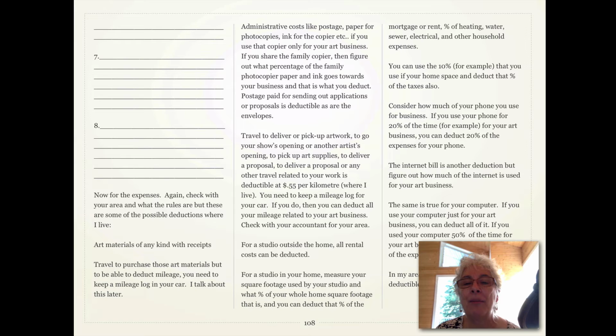Travel to deliver and pick up artwork is deductible. So if you're having an art show and you drive it there, you can consider mileage. If you have to pay for parking, you can deduct the parking. But again, you need to carry a mileage log. Check with your accountant in your area about this. If you have a studio outside the home, all rental costs can be deducted. For a studio in your home, measure the square footage used by your studio and what percent of your whole house or apartment that is, and then you can deduct a percent of the mortgage, the rent, the heating, the water, the sewer, the electrical, and other household expenses. Check with your accountant about this before you start.